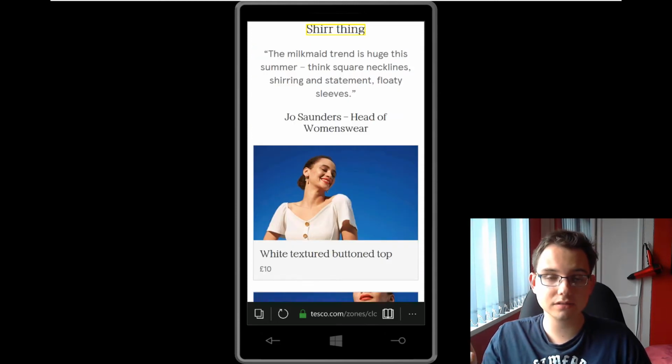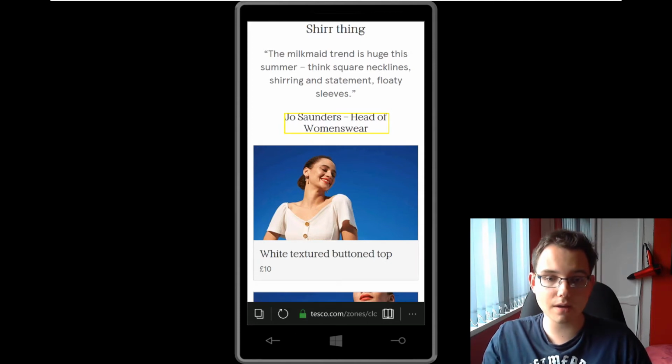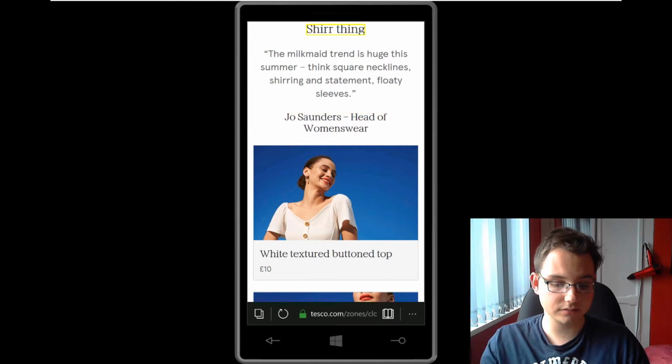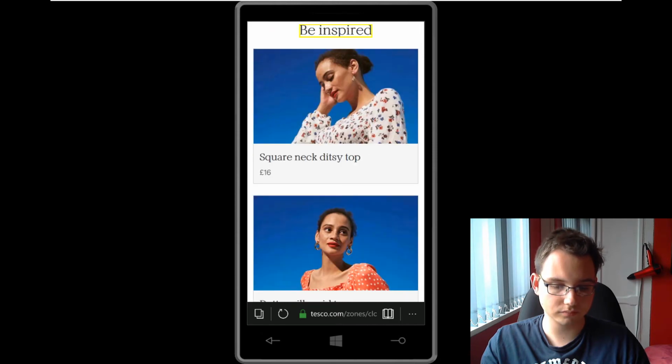Heading level 3. Okay. Heading level 4. Joe Saunders, head of women's wear. Interesting. So they use an H4 to give the quote a reference. Okay. We're going the wrong way on the page here. Heading level 3. Stripy milkmaid top. Heading level 2. Be inspired. Okay, let's just see if these actually have alt text. Let's change what we're searching for. Let's go by item instead.